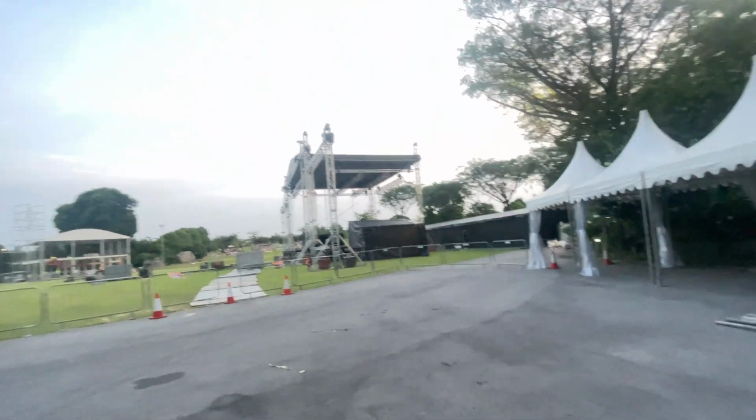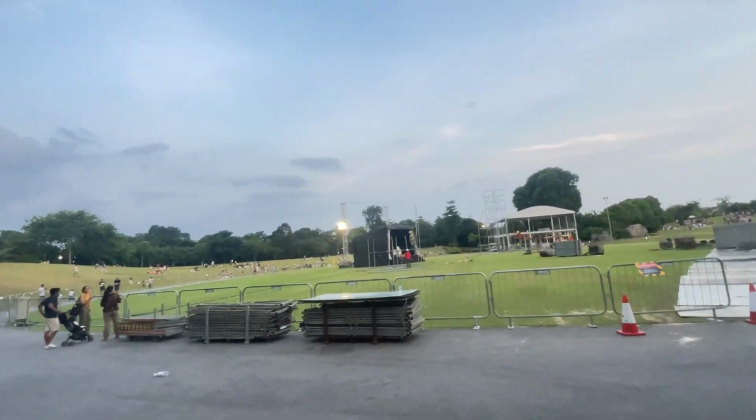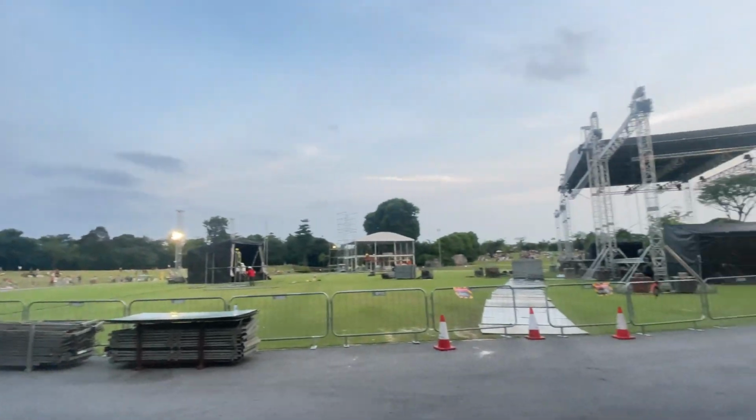This area is bustling with activity. There are lots of people getting ready for some kind of celebration on the ground. Exciting times ahead.